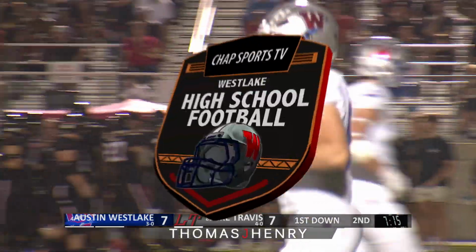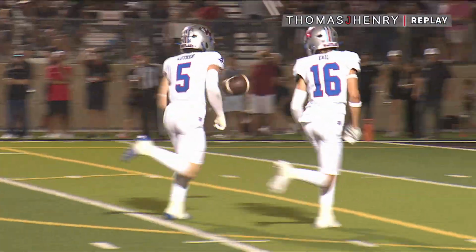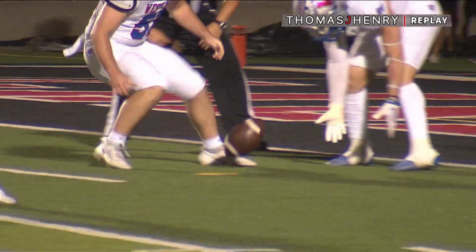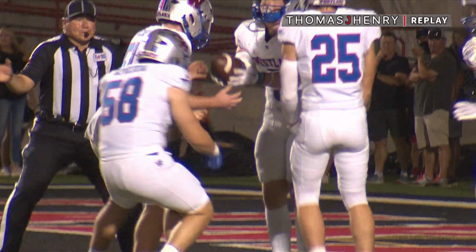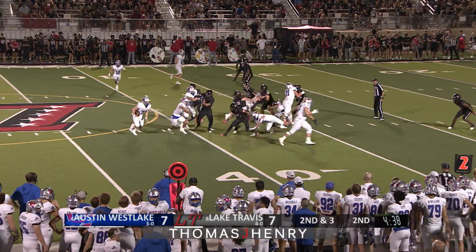And how about that punt from Brady Bartlett just sailing right over the head of Tyler Brown. Brown had no shot to try to return that one. Execution on special teams and a long, long way to go for the Lake Travis offense. Again, has three touchdown passes and a rushing score.